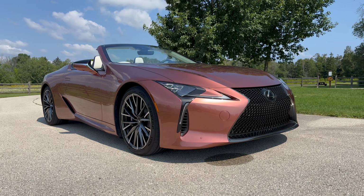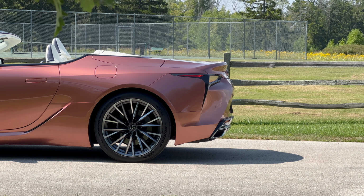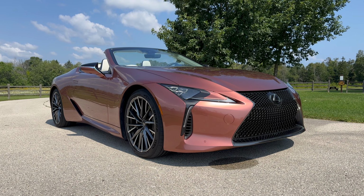But now you can option an Inspiration Series. You can get an LSD in the back as standard, a performance rear damper, 125 are made, and they're all Polar Surge satin white with blue interior. They look fantastic, but back to the video.